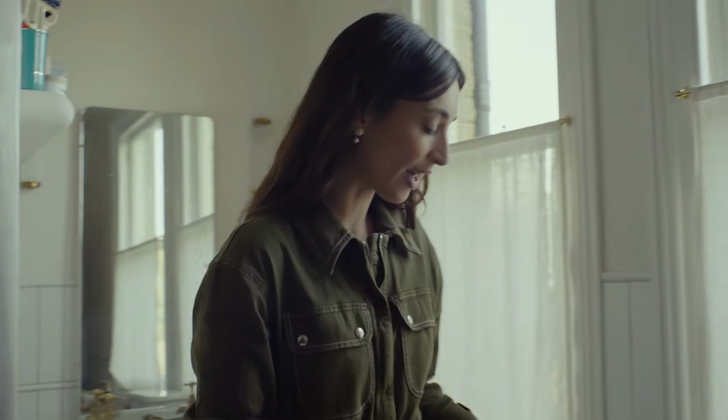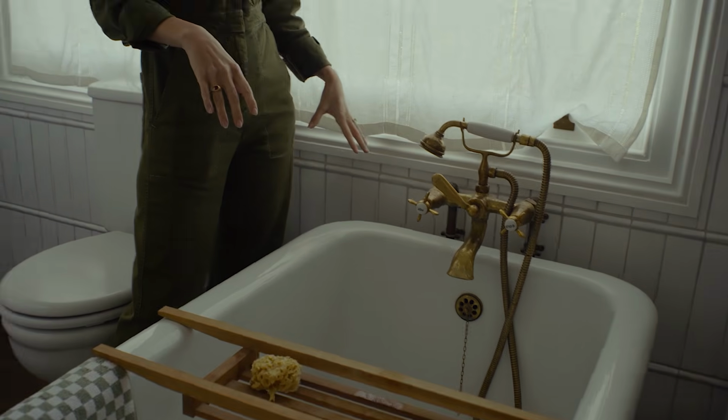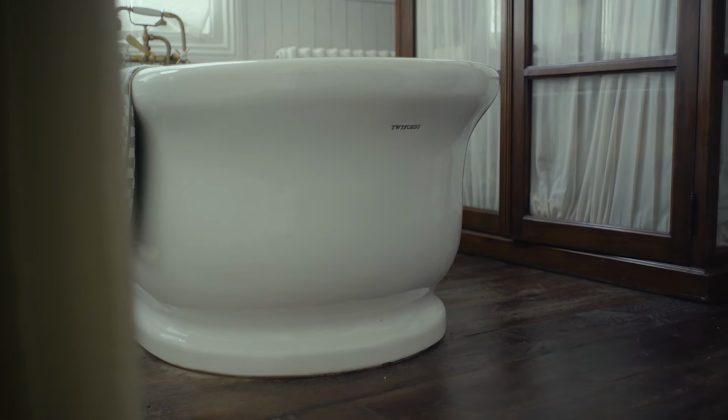And then this bath actually is the world's heaviest bath. It was so big and so heavy that we actually couldn't get it up the stairs, so we had to crane it through the bedroom window. It was the most stressful thing ever. So it can't be moved. The floor had to be reinforced.